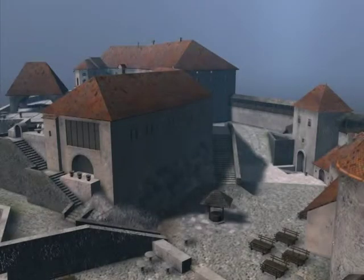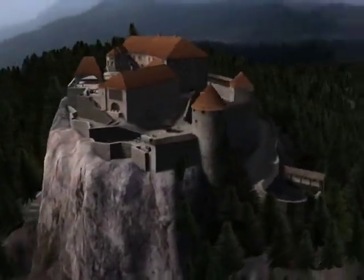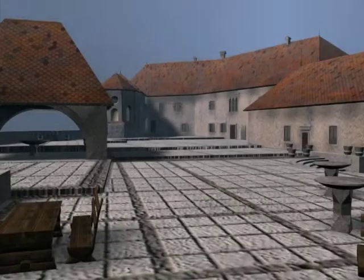After the Second World War, the castle was nationalized and declared a cultural monument. The castle was fully restored in 1951 to 1961, making it an attractive and popular destination with panoramic views, and the interior was transformed into a museum.